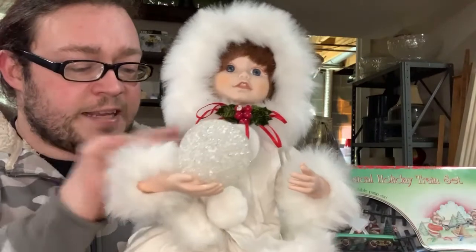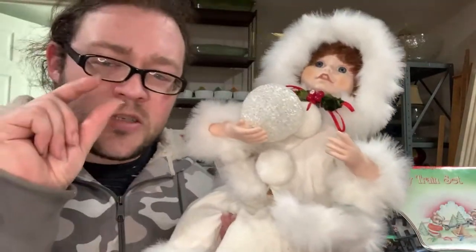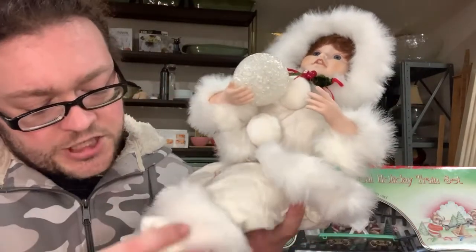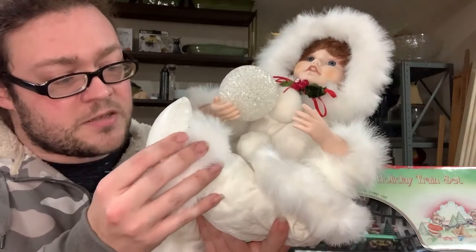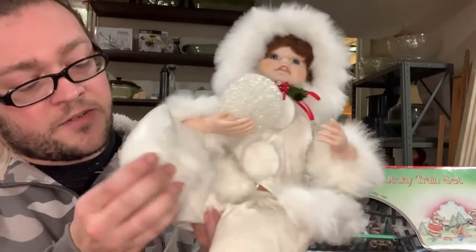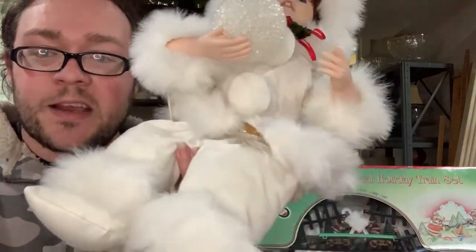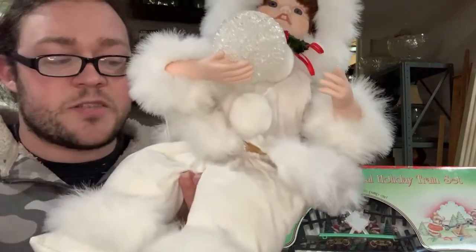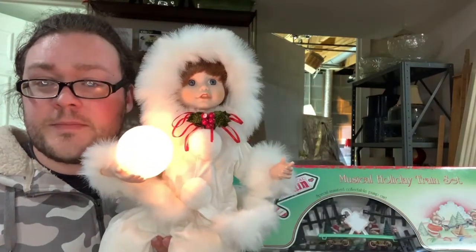And it's not very dirty. I'm not sure if I can take this outfit off, but it's a little bit yellowed, a little bit dirty and dingy. The pleather on his feet, or her feet, is in very good shape. It's not torn or ripping or flaking or anything like that, which is very good. And she does work. I tested her at the store before I bought her. And the little snowball lights up.